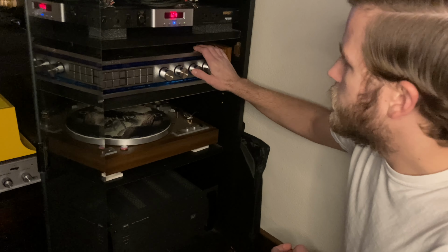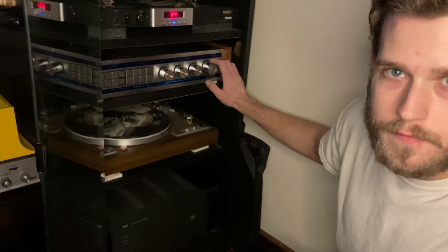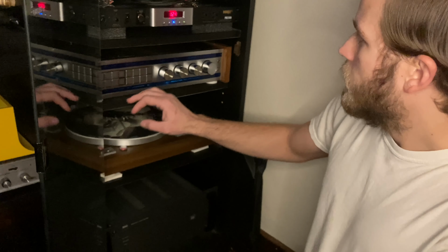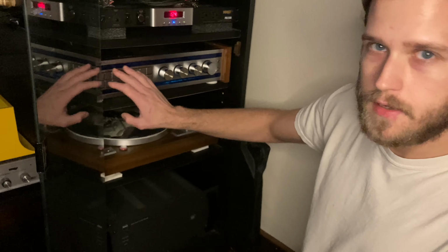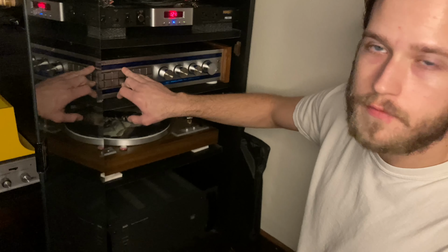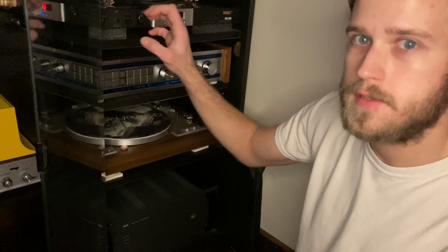This is the main control center for everything. This is where you control your volume, left and right panning, your stereo, and also all your sources come into here, and this is how you select each and every one. Right now I have it set on stereo for my auxiliary, which is my DAC, my digital source.